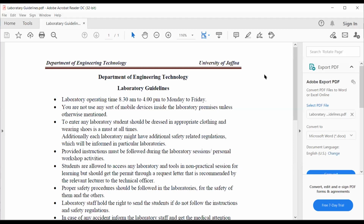In the automobile workshop or any of the classrooms or laboratories, we have some guidelines, right? You have to perfectly follow these guidelines. If you do not follow these guidelines, the technical officer or any staff member in charge of that laboratory, or any staff member working in the laboratory, has the power to throw you out of that laboratory, right? One of the main things: laboratories are only open from 8:30 to 4 p.m. If you want to keep them open after that, you have to get special permission.